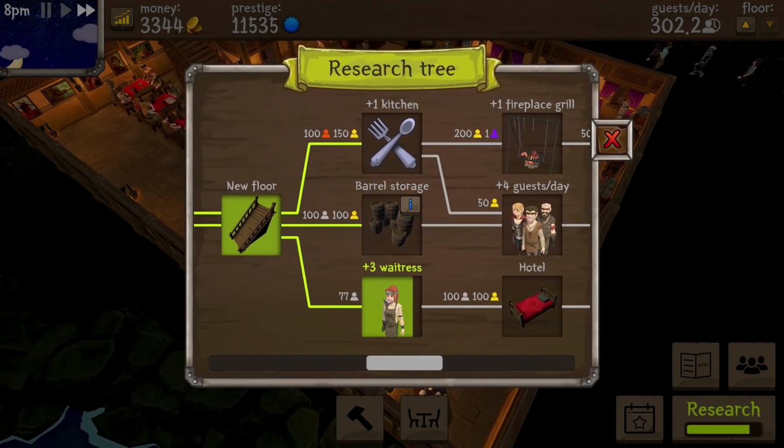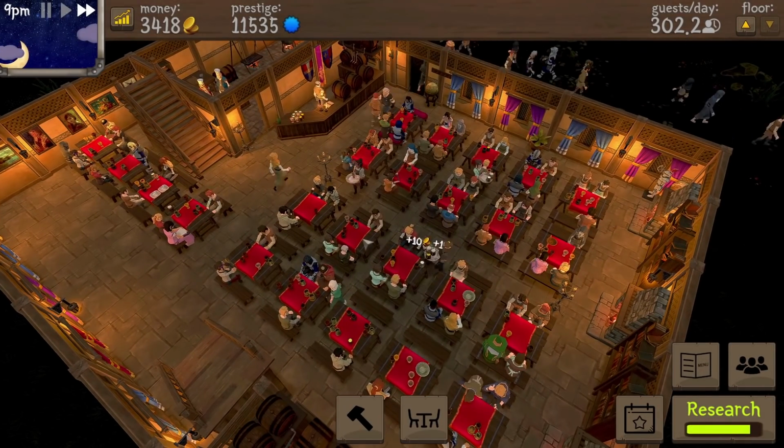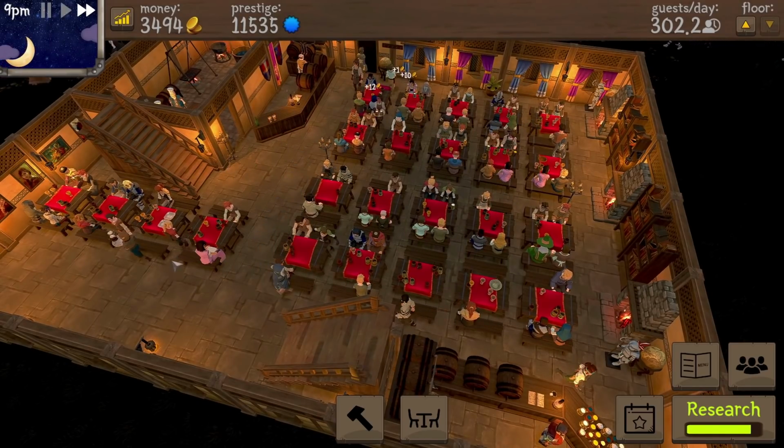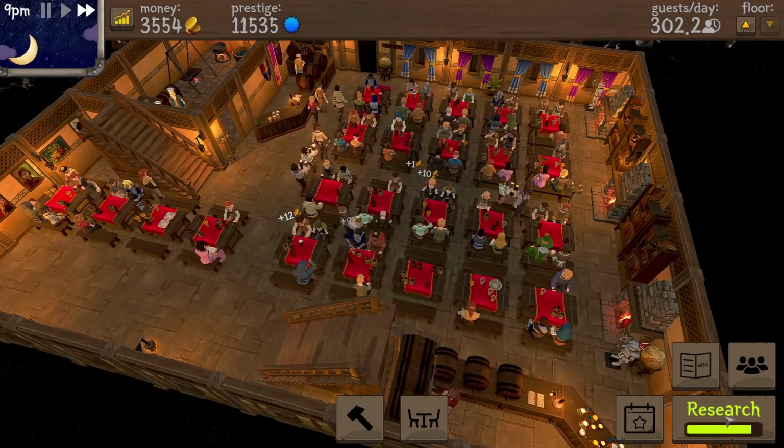But really, we want this. We want to get the extra 3 waitresses in. We need them in, please. In fact, by the end of this day, hopefully, when everybody leaves, that means that research will be complete.